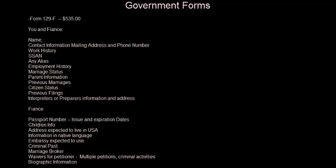Any aliases that you use, your employment history, in some cases that may be for the last 5 years. Your parental information, so you need to know all the information about your parents, the date of birth, their occupations. Previous marriages, this is very important because they need to know if you're divorced and how many marriages you had. Your citizenship status, are you a natural born citizen or did you immigrate?